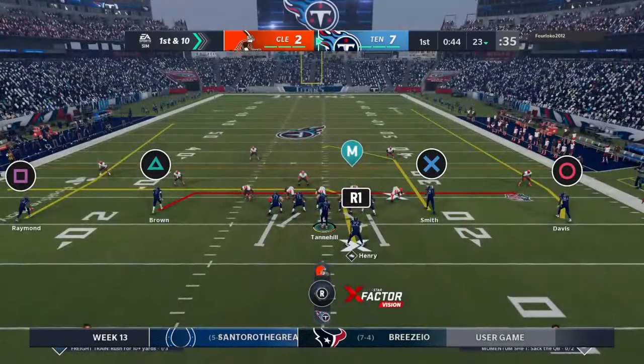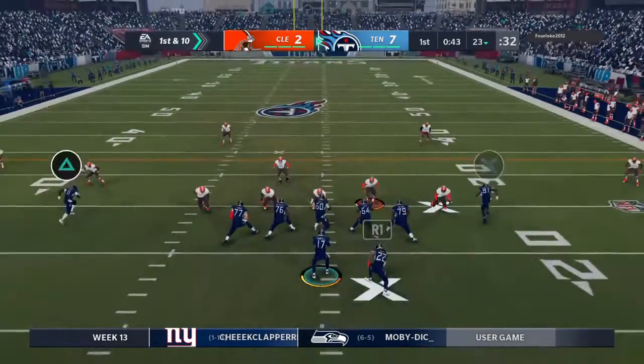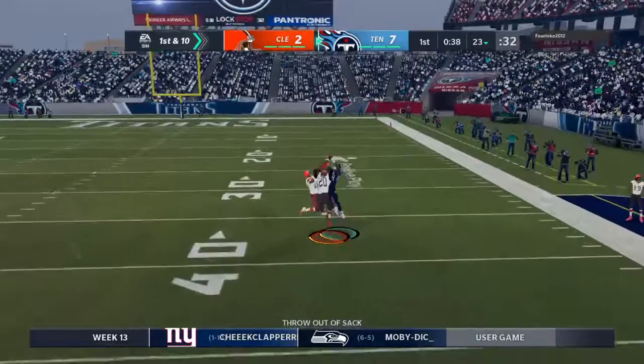The Titans offense set to begin the drive. And the last time they had the football, they surrendered 2 points on the safety. They don't want to do that one again. No, not at all.